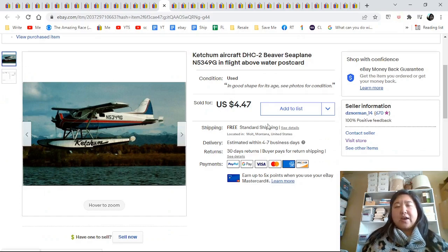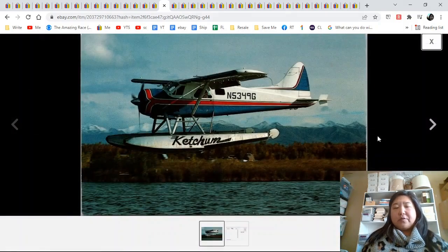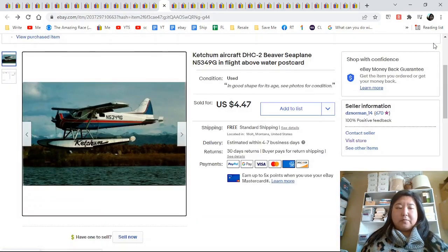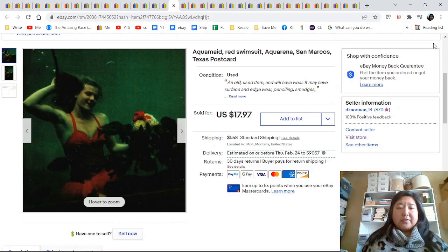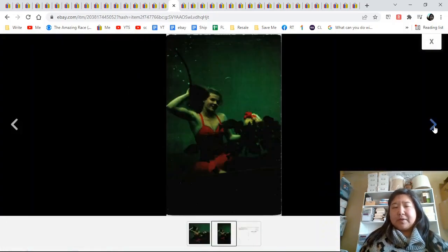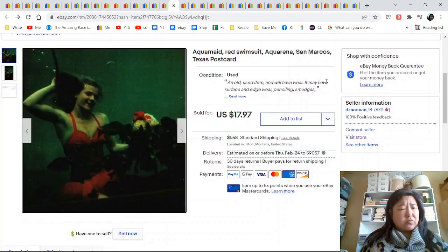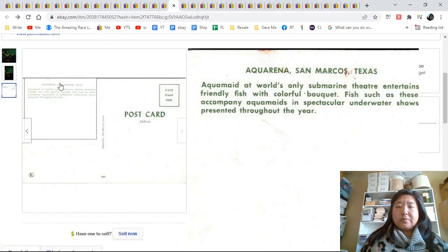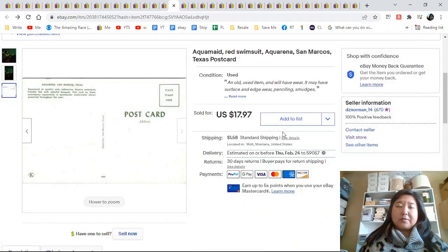Okay, Ketchum Aircraft seaplane. It's a chrome, and airplanes go. So eventually $4.47. Most of those chromes don't go for a lot. Here is an Aquamaid in a red swimsuit, and it went for $17.97. I think I might have taken an offer here because it's not in perfect condition, but I don't think this is around anymore. Oh, did I show you the back? There's the back. So, World's Only Submarine Theater. $17.97. It must have gone international because this is over $1 shipping.